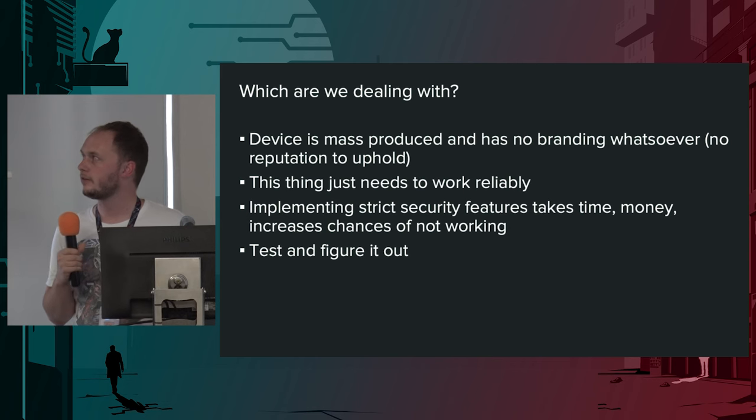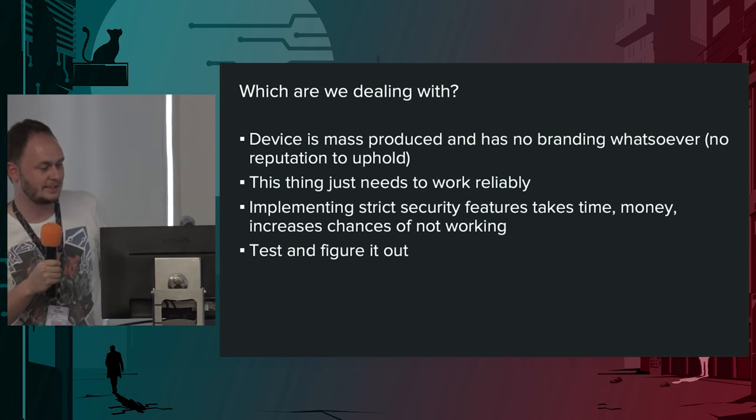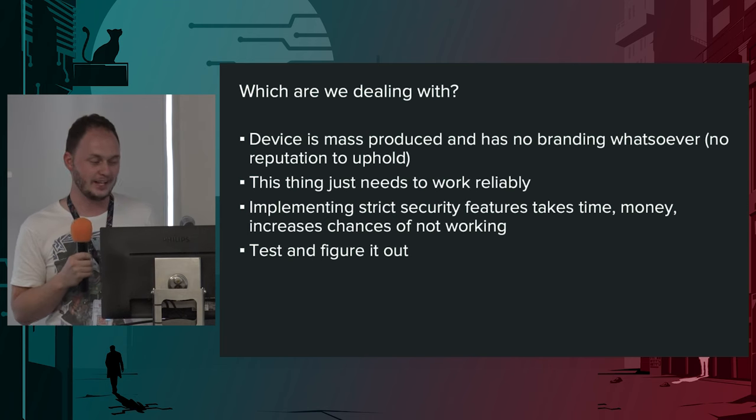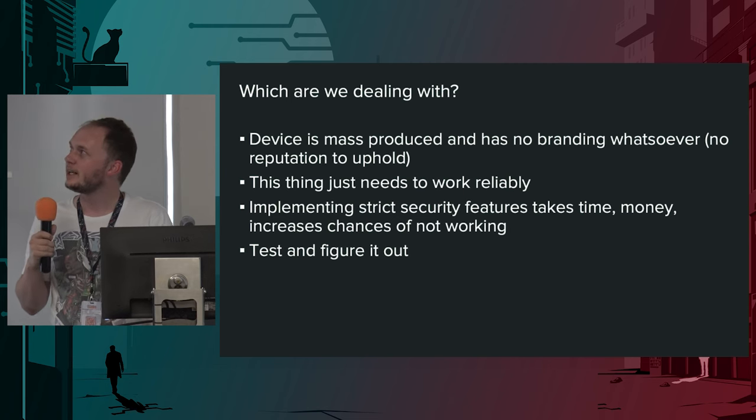The reason that this is likely to be anti-interference and not security features is because this device is mass-produced. It has no branding on it. It isn't made by anyone. It wills itself into existence by the magic of China, and it ends up on a boat. And then we get it and we sell it, and someone makes a lot of money, and it's wonderful.